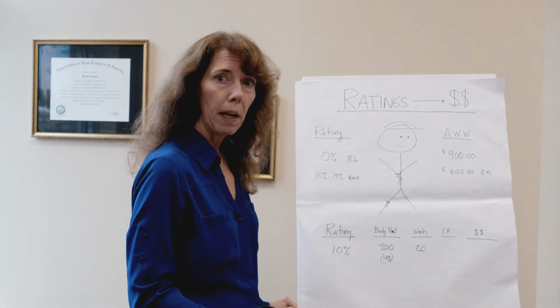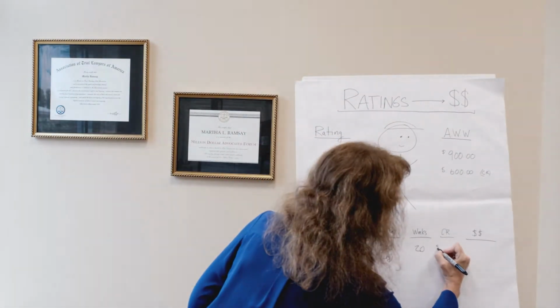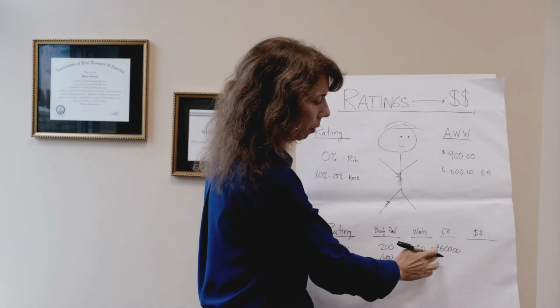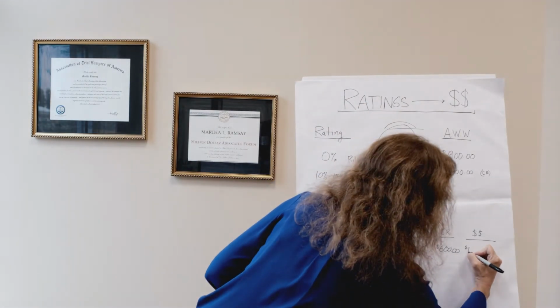And then we multiply it times the compensation rate, the $600 that he is owed under the Workers' Compensation Act. So to translate the 10% rating with the compensation rate for the leg, we get a dollar figure of $12,000.